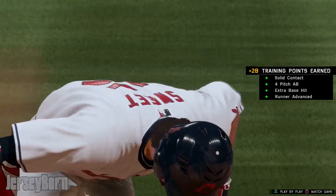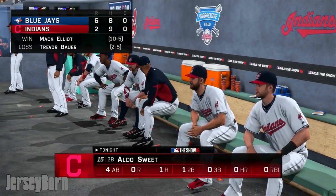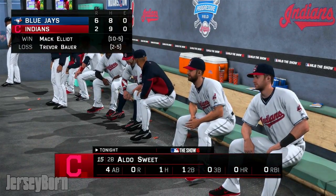Also advances the runner. And that would be all that would happen in that game as the Blue Jays end up winning 6-2 over Cleveland. And Aldo goes 1 for 4 on the day with a double.